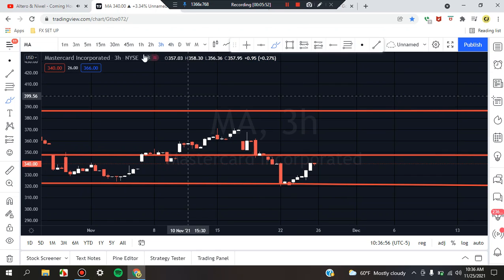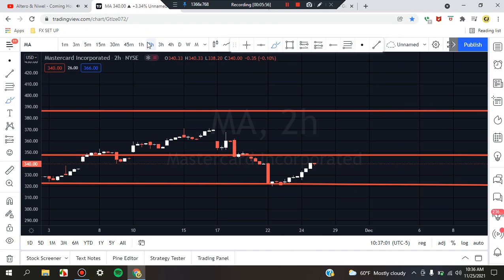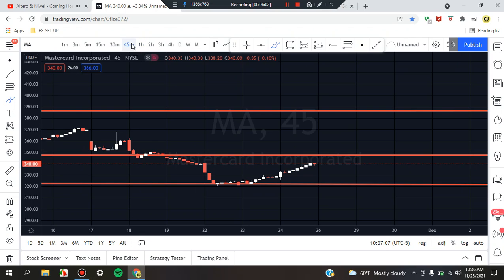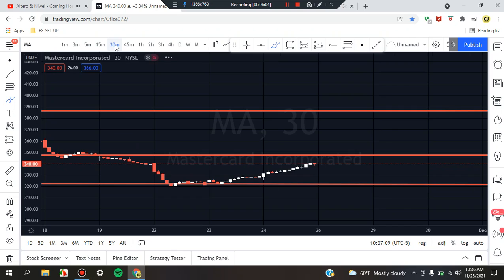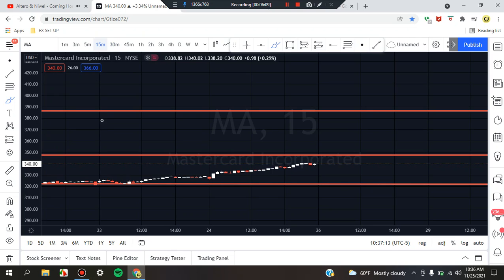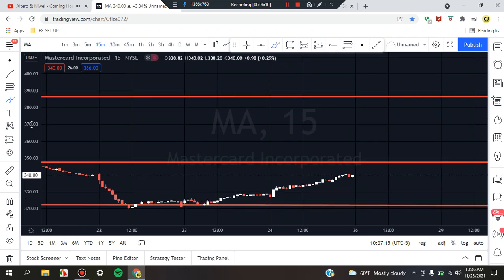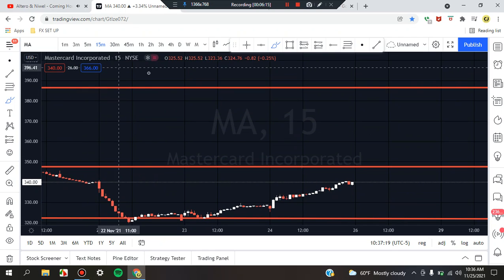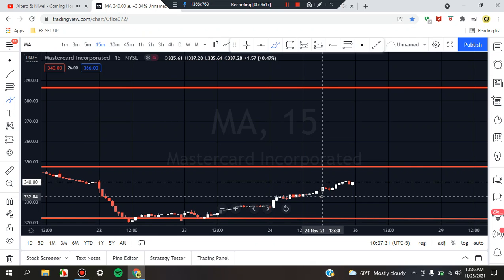So we just got a doji right next to that. That's some type of retest. Headed down to the 2. The market just extended itself. Same thing, headed down to the 1. Same extension. 45 extension. 30. The market is extending. 15. Market's still extending up, so it's some type of break and retest here.